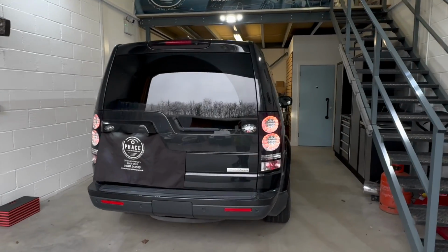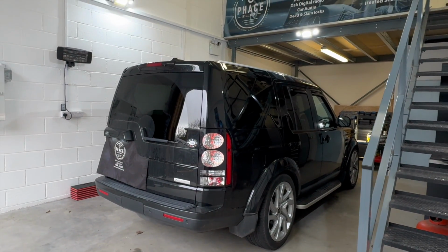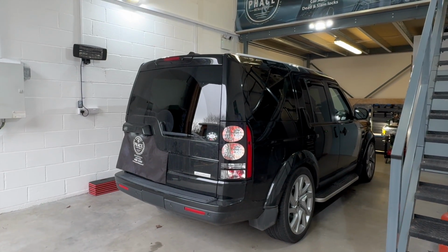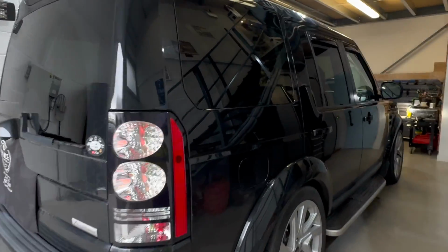So why don't you let us upgrade your entertainment system, keep the factory look. We can add things like Apple CarPlay or Android Auto depending on what phone you've got. So let's show you inside the vehicle. So if I just jump in.